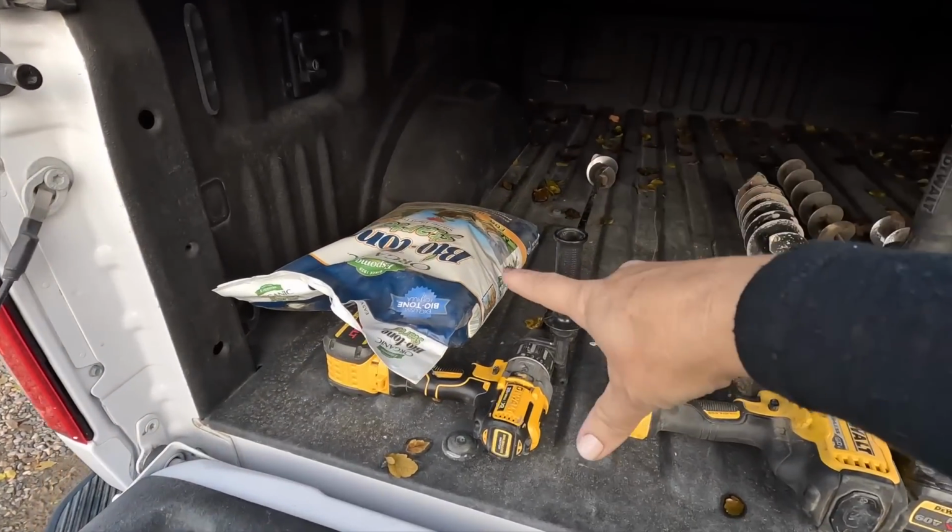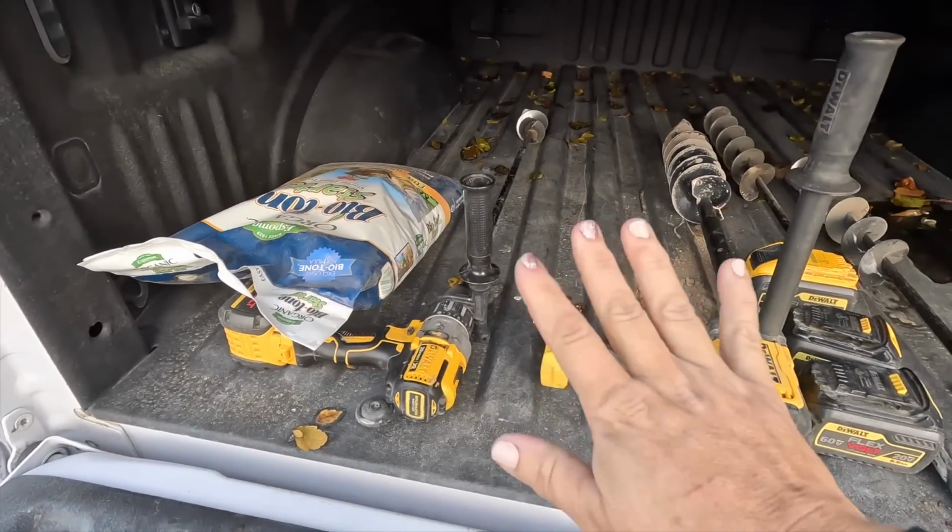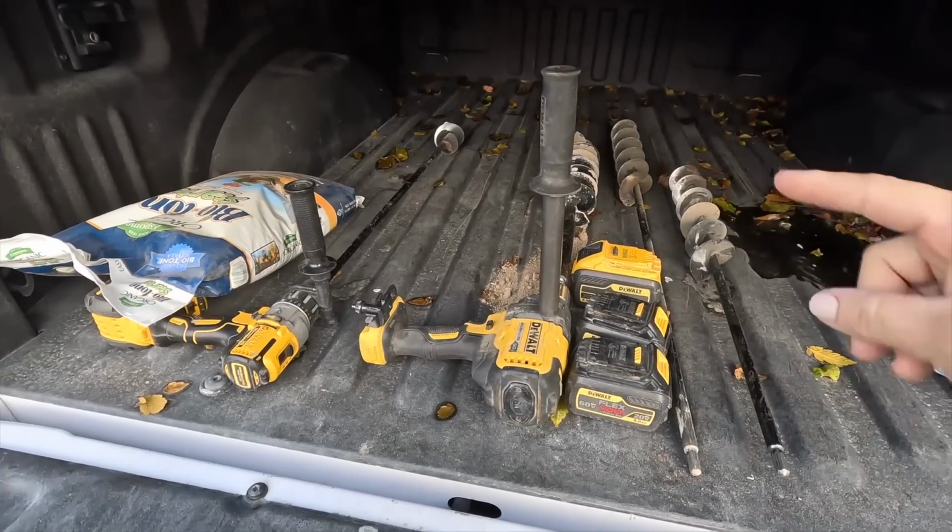So I've got some Biotone starter fertilizer because I'm out of Bulb-tone. I've got a couple of drills, extra batteries, and several augers. It's gonna be a fun afternoon though.